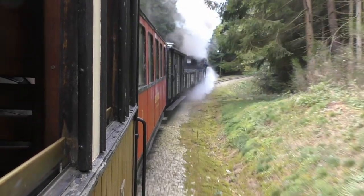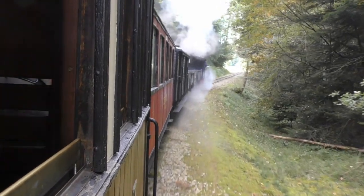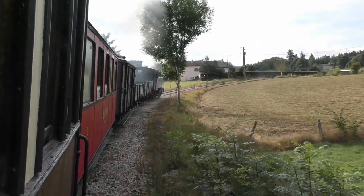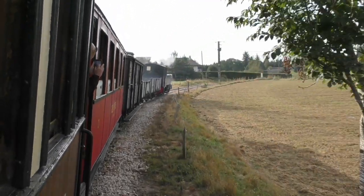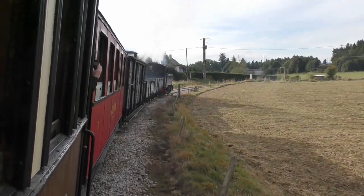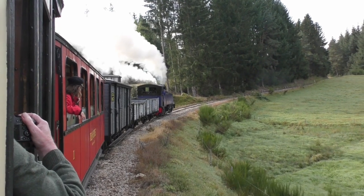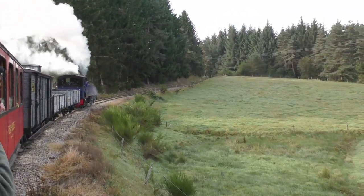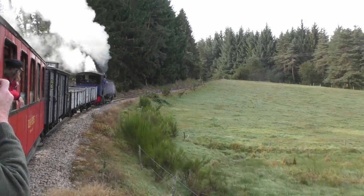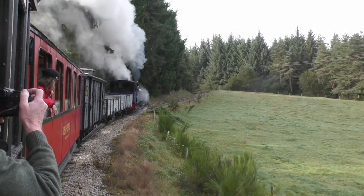First, the line is a switchback of gradients at about 1 in 36. All the stations had been made secure, but none had been put into general use. The landscape was a mixture of coniferous woodlands and pasture land, and the general feeling was one of emptiness and poverty.